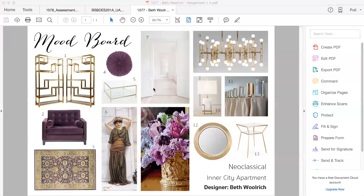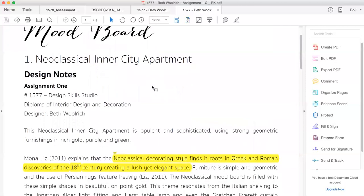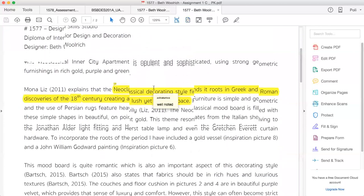Are you looking at your speech? I can just open up here. Can you see it? Yes, I'm looking at that one.